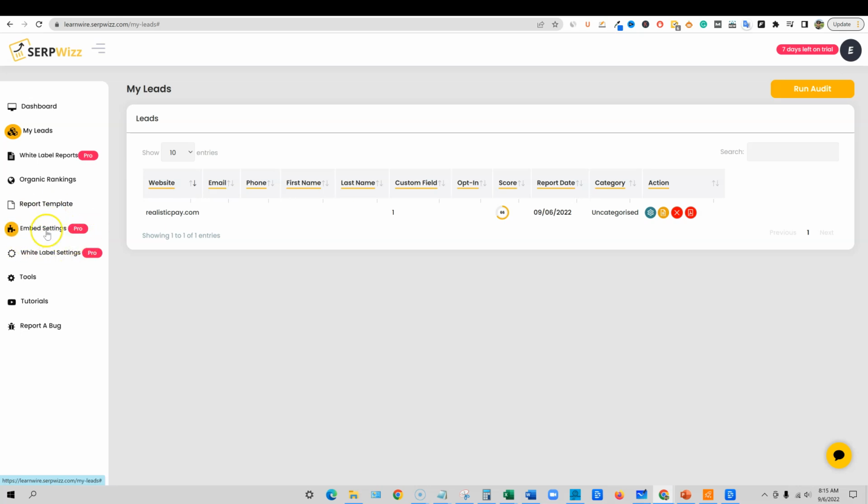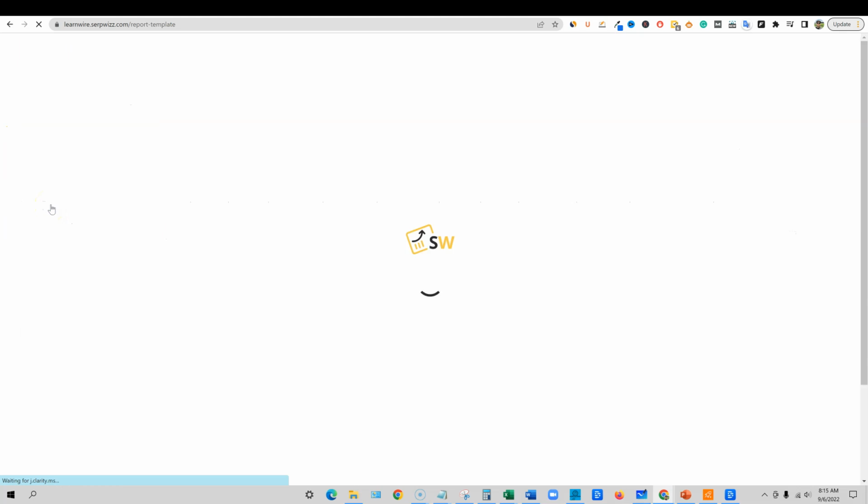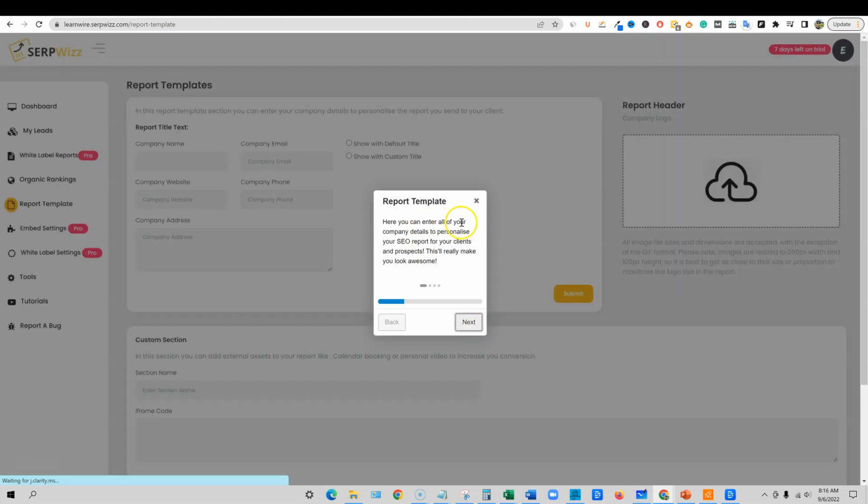I'm not going to be able to speak too much about the embedded settings and some of these other things, but let's go with report template real quick and see what that looks like. So this is where you can enter all your company details to personalize your SEO report for your clients and prospects. This will really make you look awesome.